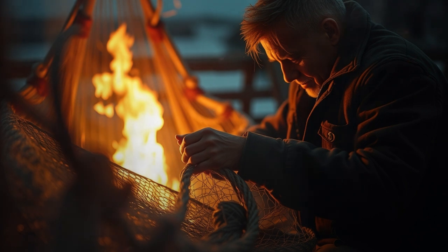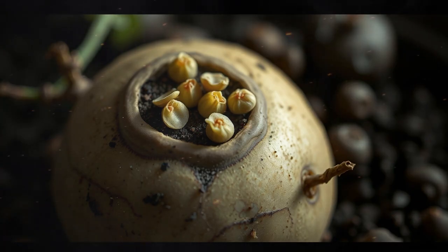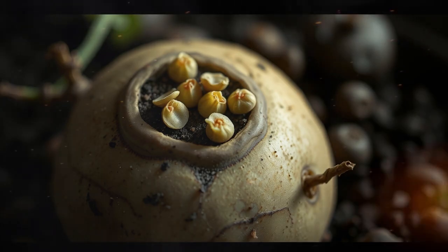The whole system was circular, I tell you. Nothing wasted. Everything with multiple purposes. The animals gave heat, food, and fertilizer. The humans provided shelter, care, and protection. It was a partnership more than ownership.